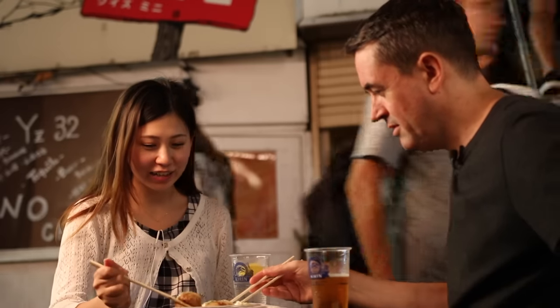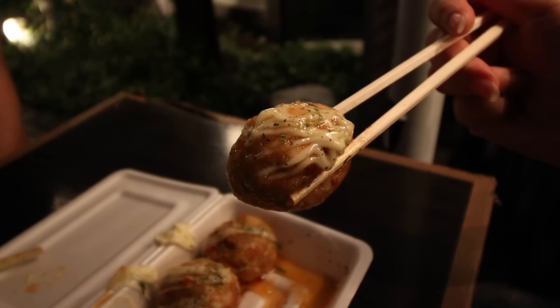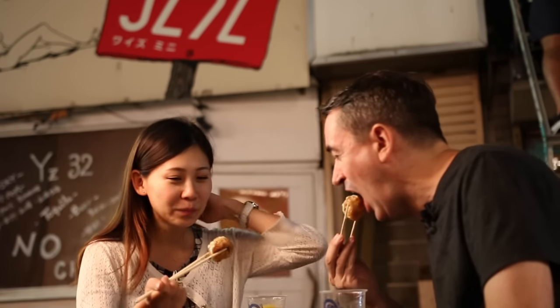Let's try one of these takoyakis. So this is sweet chili. Yeah, that's quite an unusual flavor. Usually it's just kind of like a barbecue sauce and mayonnaise. And it's got a bit of ginger on top. And what's the green stuff? Nori, seaweed. Right. So okay. Don't burn yourself. And let's give it a go. Itadakimasu.